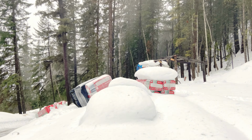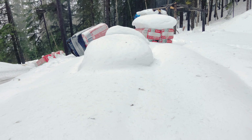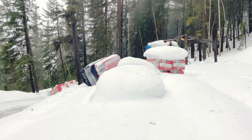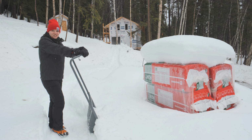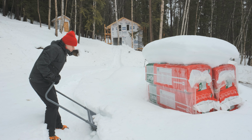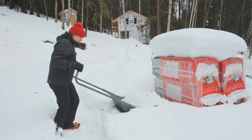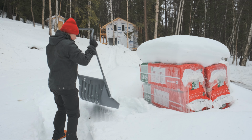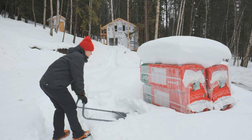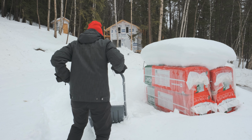So this is where our building materials are currently buried. There should be a door under here somewhere and a stack of wood. So we'll start clearing that. So what are you gonna do, Tanya? Trying to get to the insulation, clear it off a bit, make sure that we can drag it out of here after. Oh, this is deep. Getting there. Oh my god, dump this.